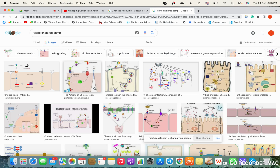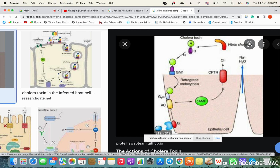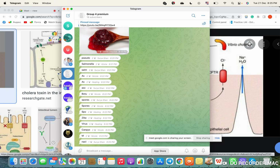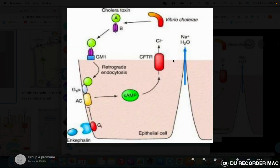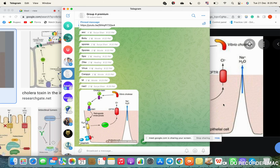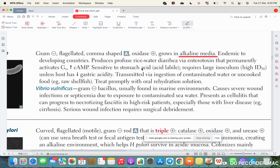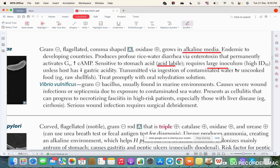So, what happens exactly is that the Vibrio cholerae produces cholera toxin. It binds to the epithelial cells and activates cyclic AMP. A lot of cyclic AMP will produce plenty of chloride that will go out. What does the chloride like, guys? We have table salt. What is table salt made out of? NaCl. So it likes sodium. Sodium will be sucked paracellularly, which means between the cells. When sodium goes out, what will it take with it? Water, leading to watery diarrhea. Yeah? Okay. So, it is sensitive to stomach acid, acid labile, so that means you will require a large inoculum to get infected, unless the host has decreased gastric acidity, in which case the patient will have a low gastric acidity.